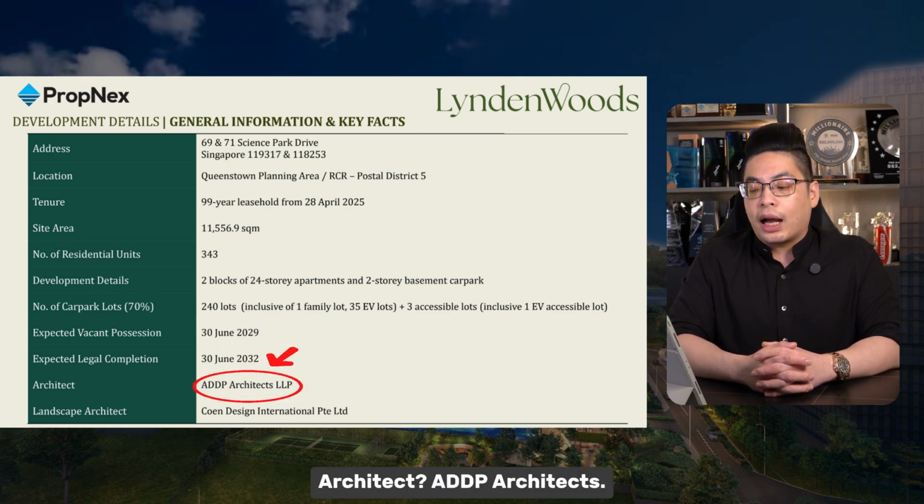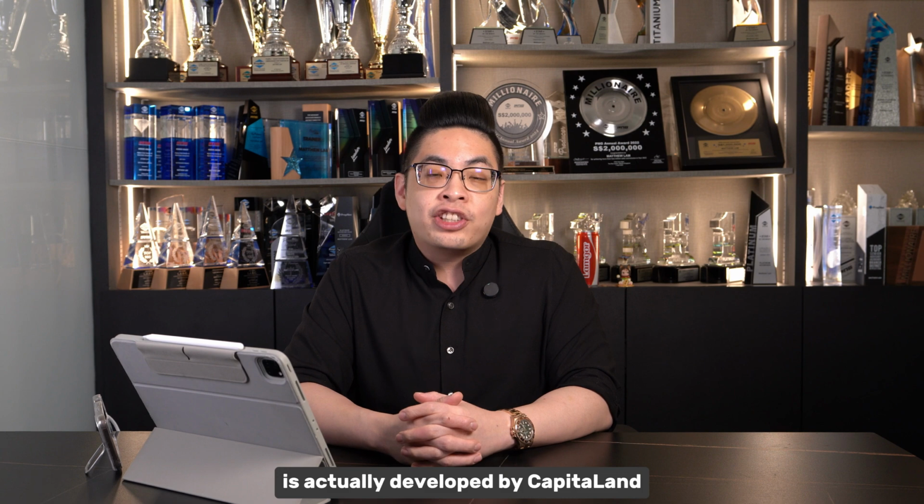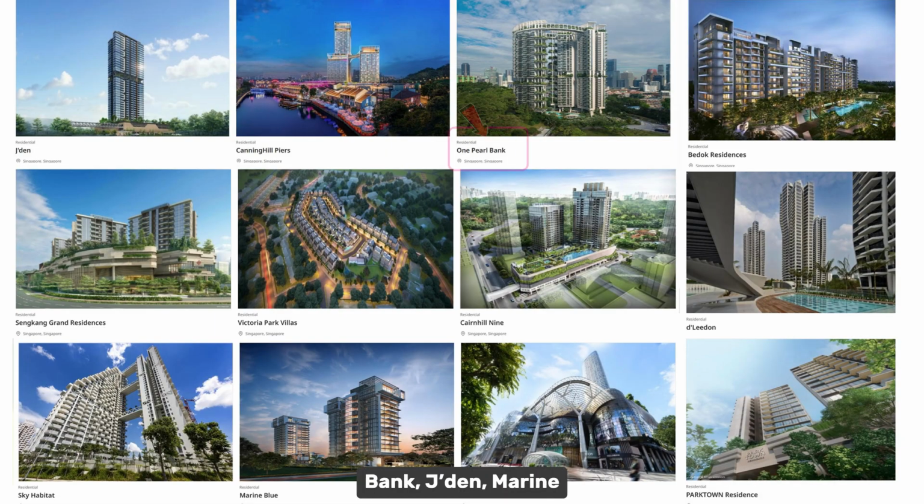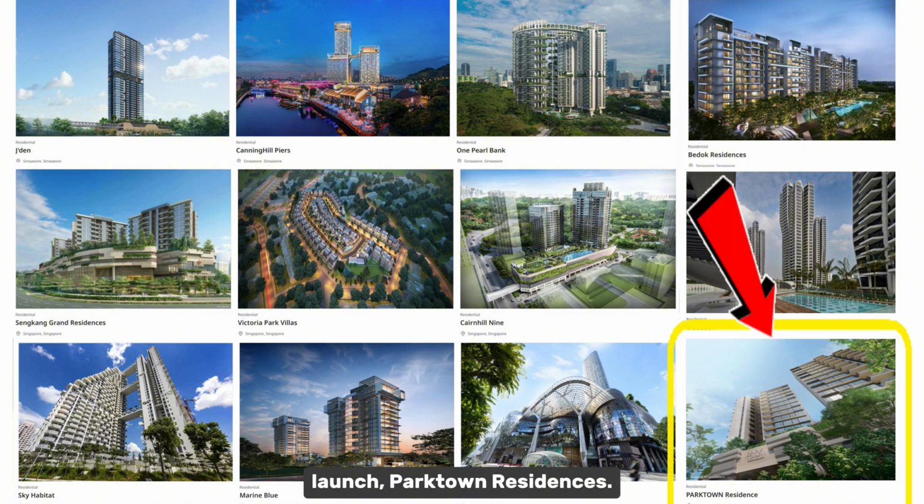Architect, ADTP Architect. So this time around, LyndenWoods is actually developed by CapitaLand, which is of course very largely involved with iconic developments such as One Pearl Bank, Jadon, Marine Blue, Canning Hill Pier, Sengkang Grand Residences, and of course with the most recent launch Parktown Residences.